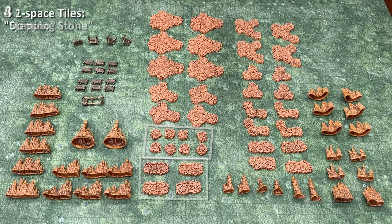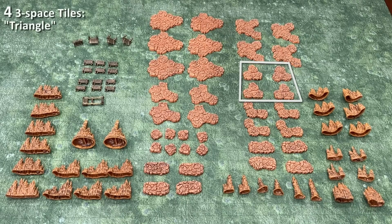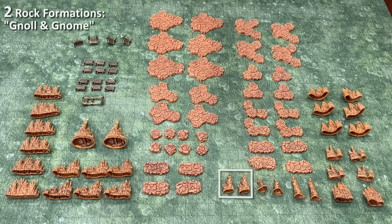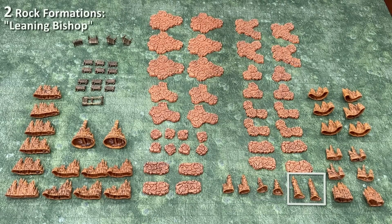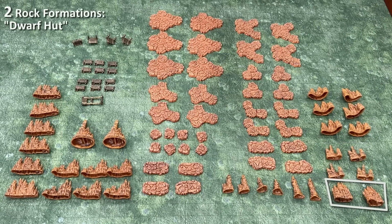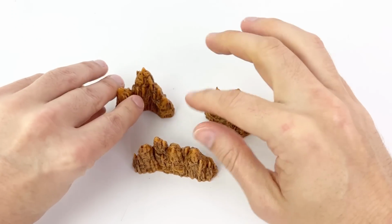4 2-space tiles called Dominoes, 4 6-space tiles called Wide Forks, 4 3-space tiles called Triangles, 4 3-space tiles called Boomerangs, 4 2-space tiles called Slight Jogs, 2 Nolan Gnome rock formations, 2 Tunnel Guard rock formations, 2 Leaning Bishop rock formations, 6 Lone Man's Rest rock formations, 4 3 Wizards rock formations, and 2 Dwarf Hut rock formations. In case you're wondering, those rock formation pieces are all hollow underneath.